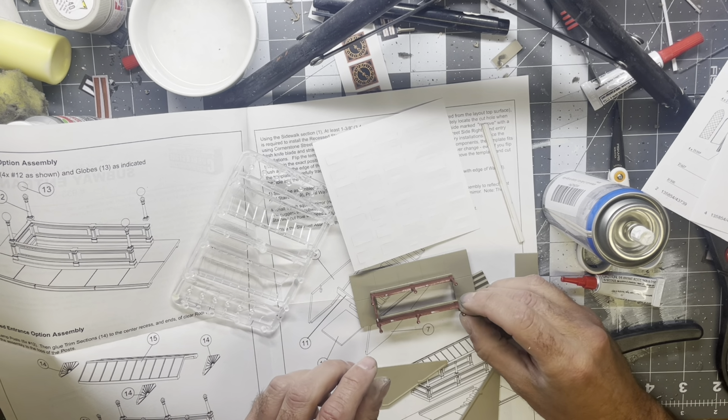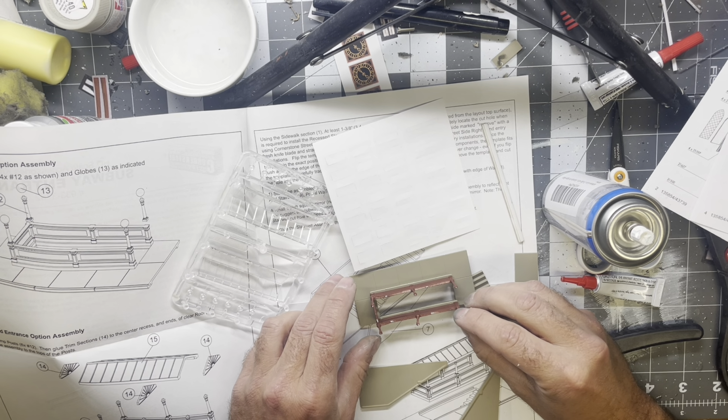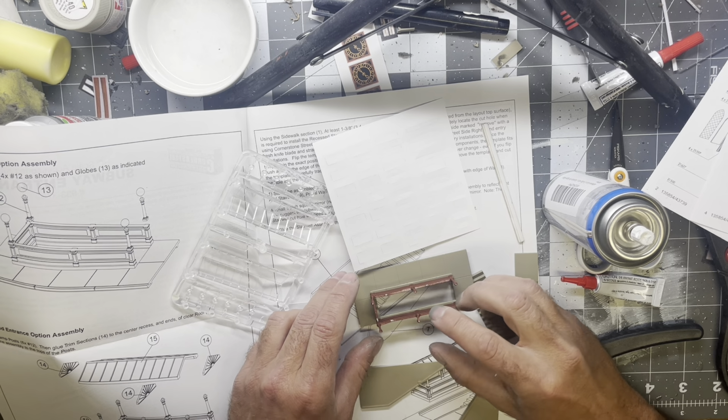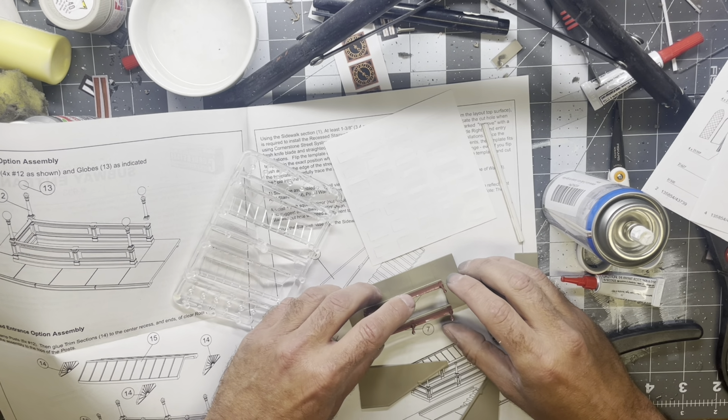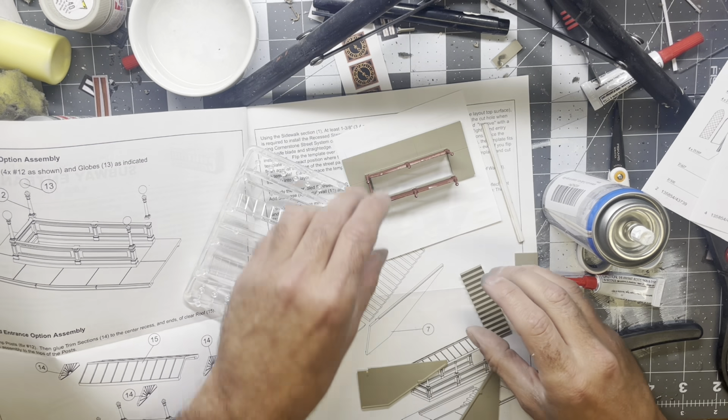Okay. And I'm going to go ahead in a minute here, after I build the stairways, I'm going to go ahead and touch up paint the top there, so that's done. And then we'll put the light bulbs on.